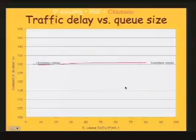The y-axis shows the connection duration. The blue line is the baseline, and the red line is the case with Clouseau. And so you can see that Clouseau doesn't impose large delay. It's basically less than a second delay in the connection. And it pretty much doesn't change with the size of the queues.